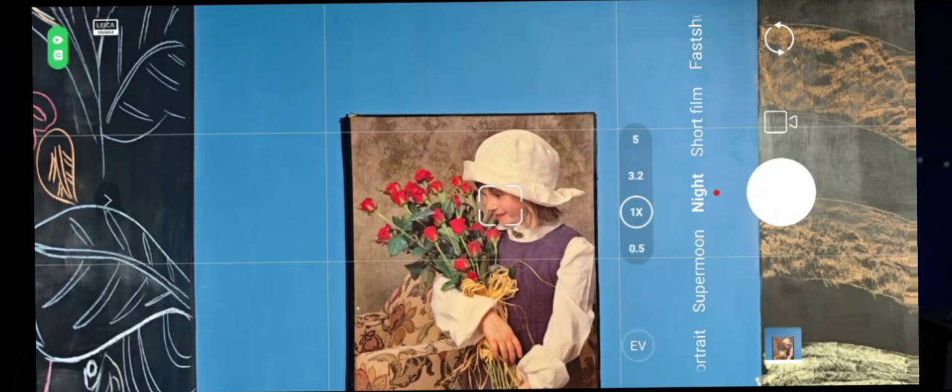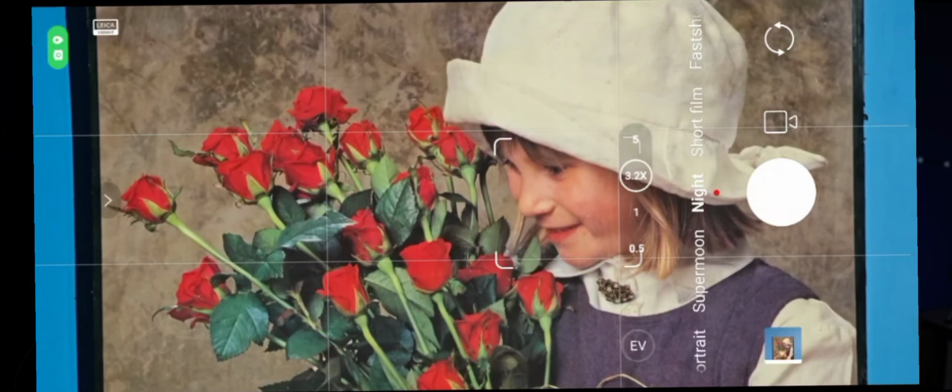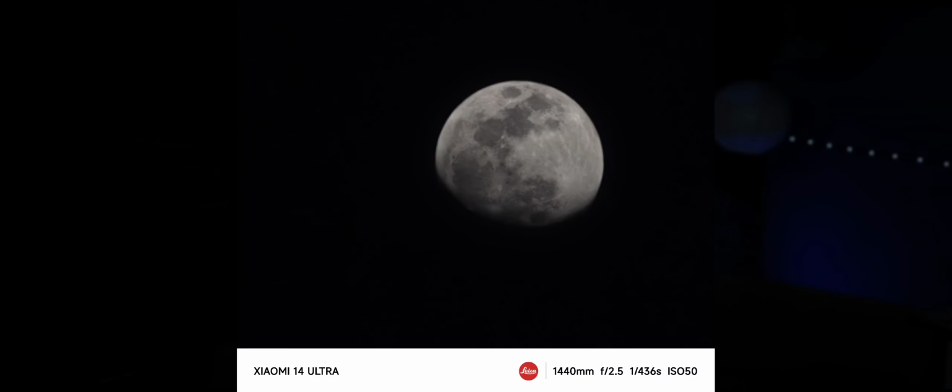The night mode on Xiaomi 14 Ultra also works great. It delivers great pictures even in challenging environments. The supermoon mode allows you to get up close and personal with the moon. The phone heats up when you're using the camera for a little over average time. Otherwise, I have found this phone to be amazingly beautiful to use.